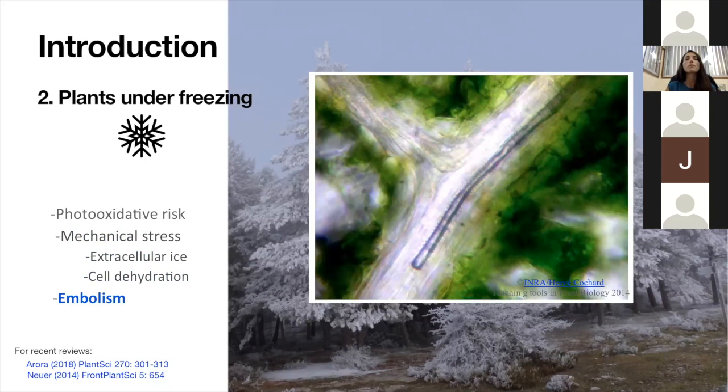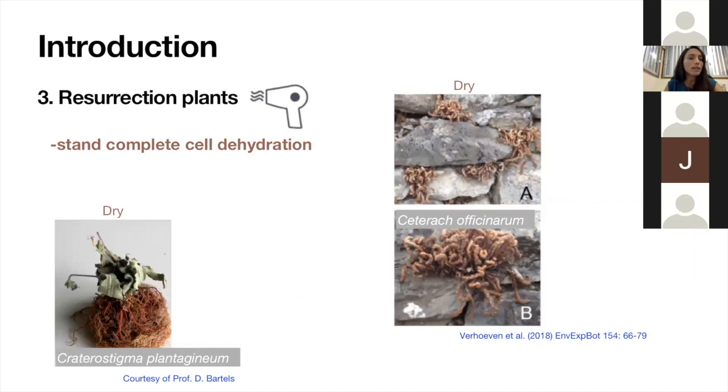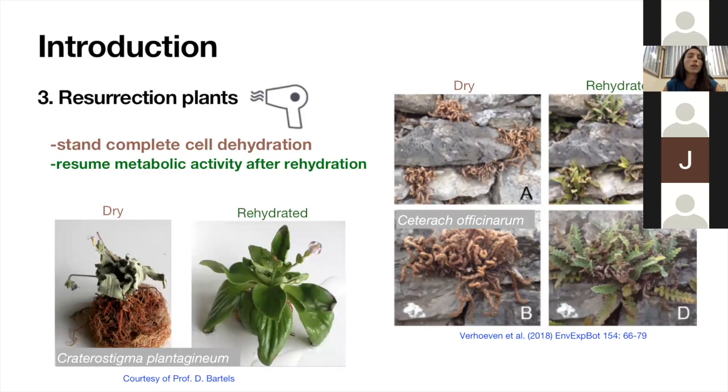Interestingly, many of these risks that we have reviewed are also faced by resurrection plants, by desiccation-tolerant plants. This is a particular strategy followed by some vascular species. They are able to dehydrate completely to equilibrate with the relative humidity of the air, and then resume normal metabolic activity once they have been rehydrated.